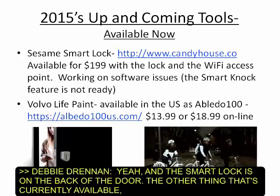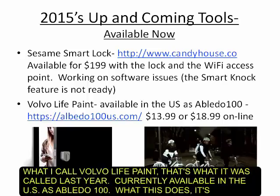And the smart lock is on the back of the door. The other thing that is currently available that I talked about is what I had called Volvo Life Paint, because that was what it was called last year. It is currently available here in the U.S.